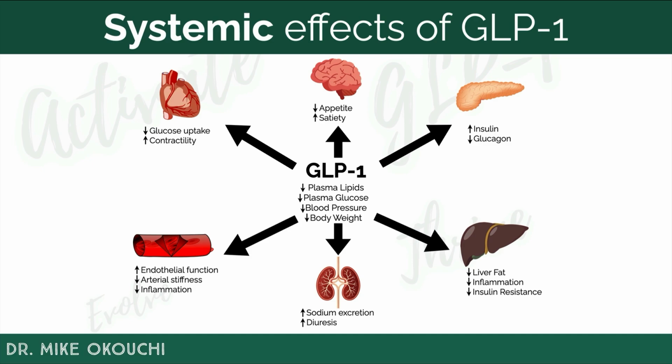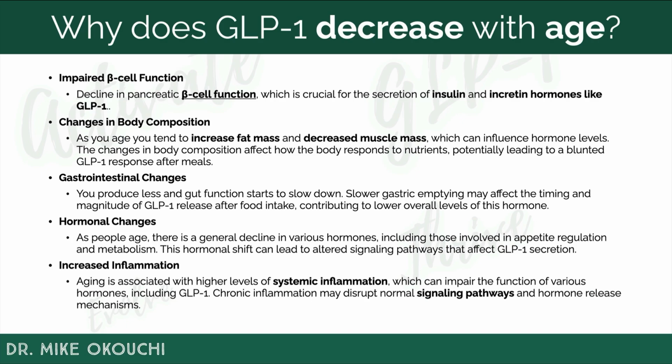Now, outside of the whole weight loss thing that everybody looks at, what really excites me about the whole GLP-1 aspect is its systemic effects. We're affecting almost every single organ in the body, from the brain to your liver, your kidneys, and your heart. Every single organ in your body is being affected in a positive way. But the common question I get is, "Doc, why does GLP-1 decrease with age?"